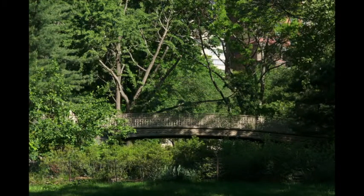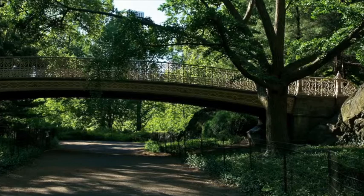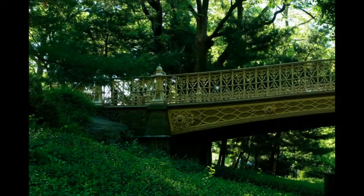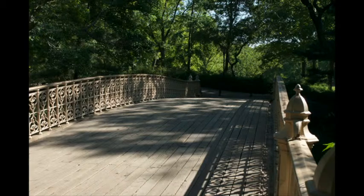Just a short distance further into the park is Pine Bank Arch, a cast iron, steel, and wood bridge built in 1861 by the Cornell Ironworks Company. In 1984, this bridge was in such poor condition it was about to crumble, and parts were already falling off the bridge. A costly restoration project was started to repair this bridge, and today it is one of the park's most decorative cast iron bridges.